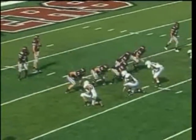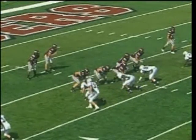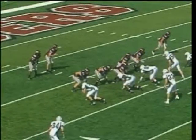If they can hold here, they'll get the ball near midfield. Good field position. Extra secondary man in for the Big Green. 11:44 to go in the third. Colgate into a third down and seven.